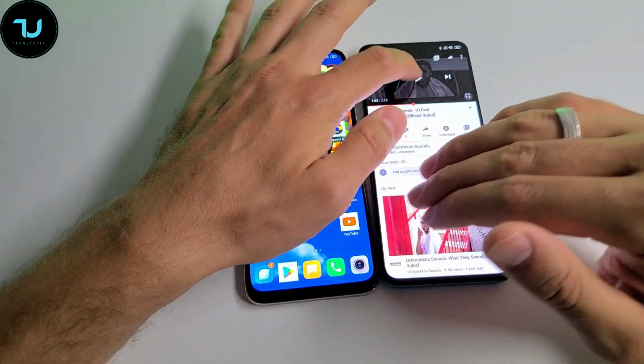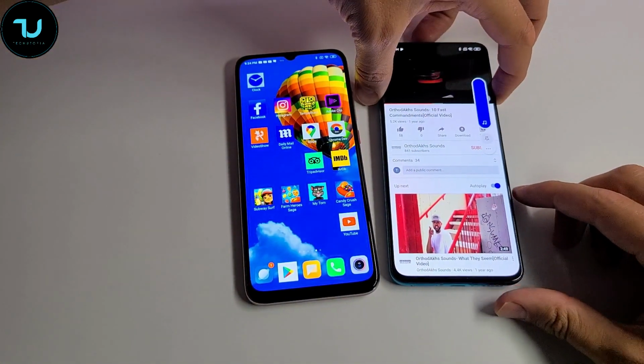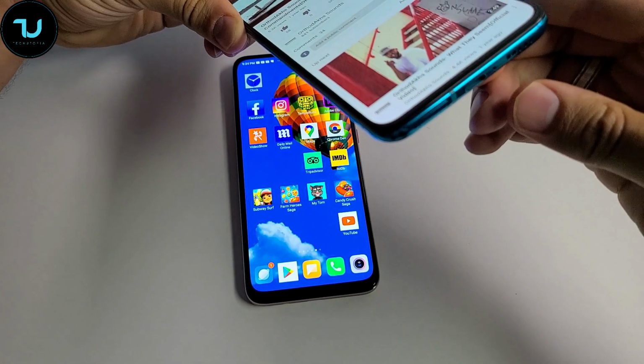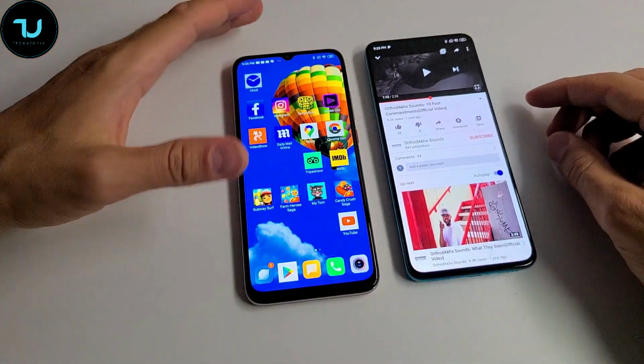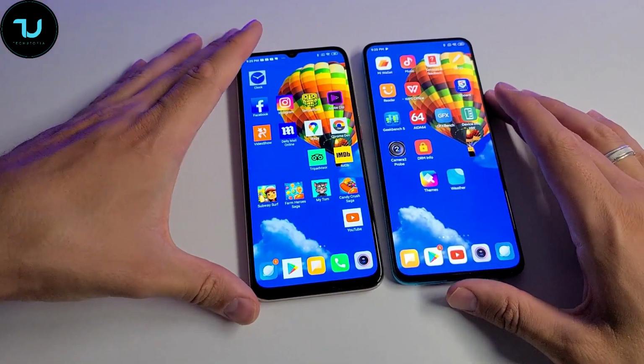Just a minute. Let's see. I'll show you right now again. There are no speakers on the top. Sound doesn't come from the top. There you go. Nothing from the top, just on the bottom, but a very loud one. One of the loudest on the market, next to the Redmi K30 Pro and the Huawei Nova 6. So let's go to the display comparison.